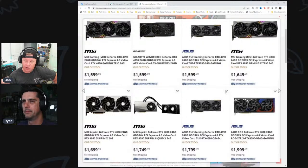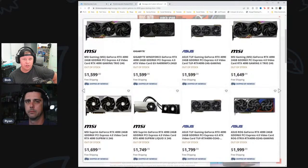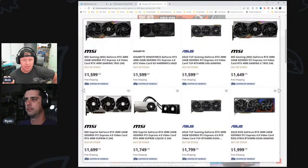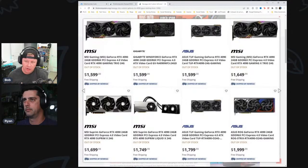But it's good to see that, because with the previous generation, especially as we went into COVID, a card would be, say, $1,599 for a 3090. Then we saw 3090s from the manufacturer, not scalper price, be like $3,000. So it's good that we're not seeing that. We have good prices. You should be able to pick up a 4090 for $1,599 if you really wanted to.